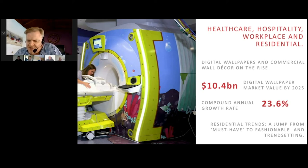But now, Energius Market Research have predicted 23.6% annual growth between now and 2025, with that digital printed wall coverings market reaching a value by 2025 of 10.4 billion. Now that's a sizable chunk, and that's only the digital stuff, by the way. That's not all wallpaper, that's just the digitally produced stuff.